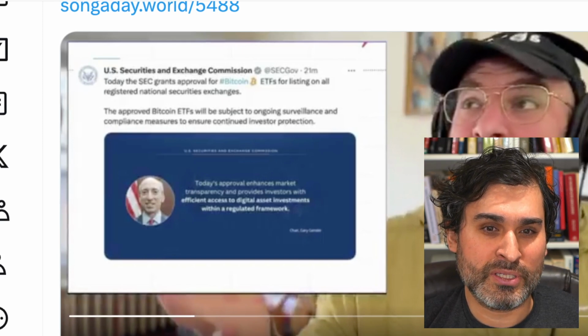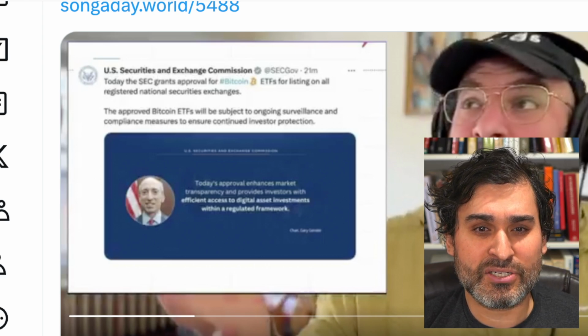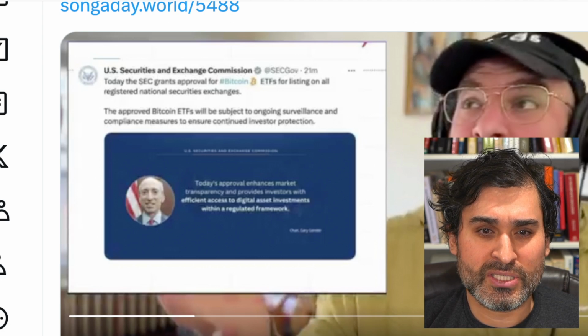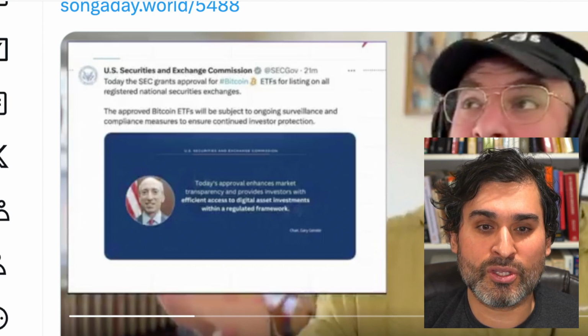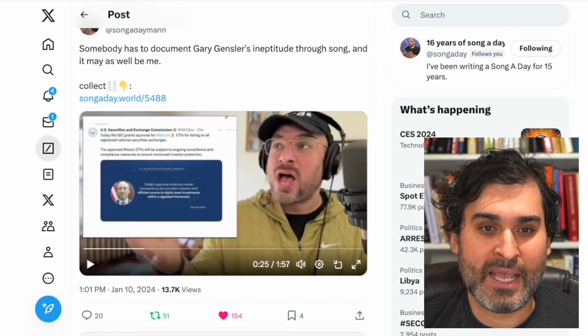So in his song here, this is the tweet that went out yesterday. It said, today the SEC grants approval for Bitcoin ETFs for listing on all registered national securities exchanges. The approved Bitcoin ETFs will be subject to ongoing surveillance and compliance measures to ensure continued investor protection. And then there's a little image with Gary and a quote of his next to it. Gary, of course, Gary Gensler being the head of the SEC.